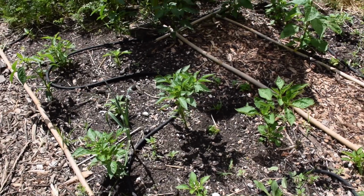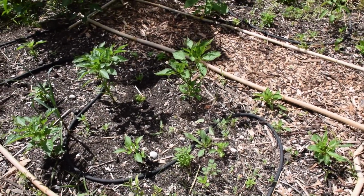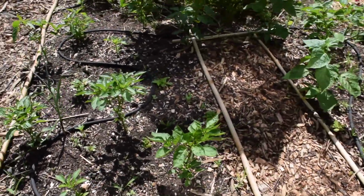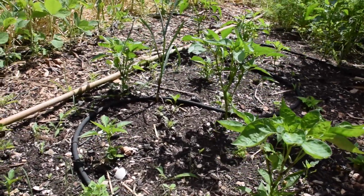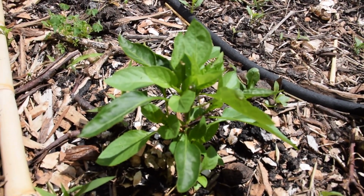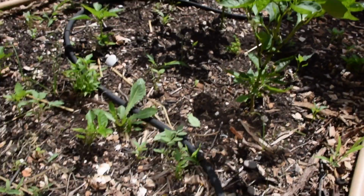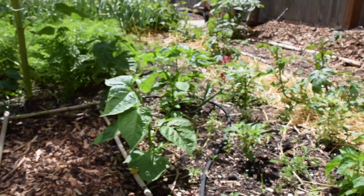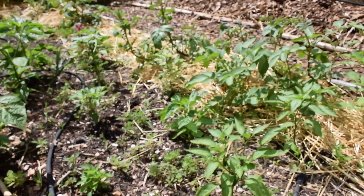The peppers are having mixed success. They had a lot of pest problems, not only the aphids at the beginning, but there seems to be a cat in the garden that has bit a couple of them down. But they're doing well. I think now that it's warm consistently, they're going to start growing quickly.